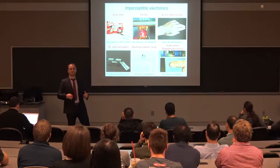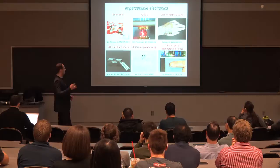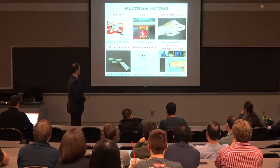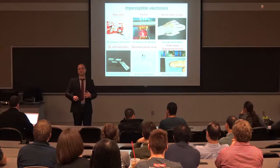So what you usually do is create an active matrix of little transistors, so that you select the columns and rows of your pixels. You can make them out of organic materials and make active matrix arrays out of this. It's basically the same thing as in the backplane of a TV or a display, but in an ultra-flexible format. It goes on the skin and it doesn't distort you mechanically while you move, hence imperceptible.